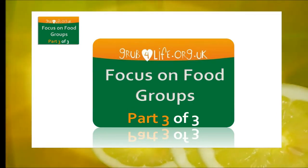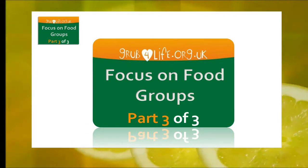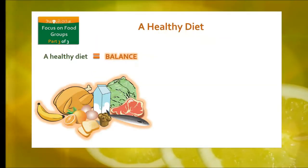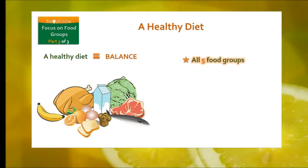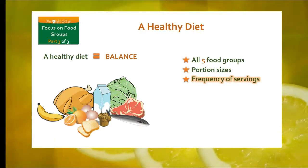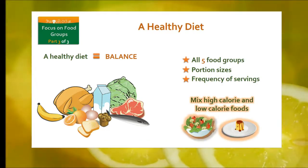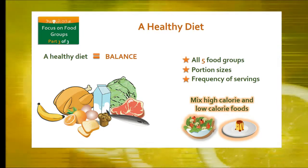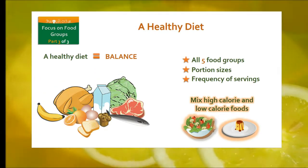Okay, so we're going to recap the main points that we discovered in parts 1 and 2 of this course. So we've learnt that a healthy balanced diet for toddlers is achieved by them eating foods from all of the food groups and by balancing portion sizes and balancing the frequency in which some foods and drinks are consumed. Now, balanced nutrition for toddlers means meeting energy and nutrient requirements. That means that you need to include a mixture of high-calorie foods and low-calorie foods. As we saw in Healthy Eating for Toddlers, a balanced diet is needed to keep toddlers fit and healthy, and to make sure they receive all the energy and nutrients that they need.